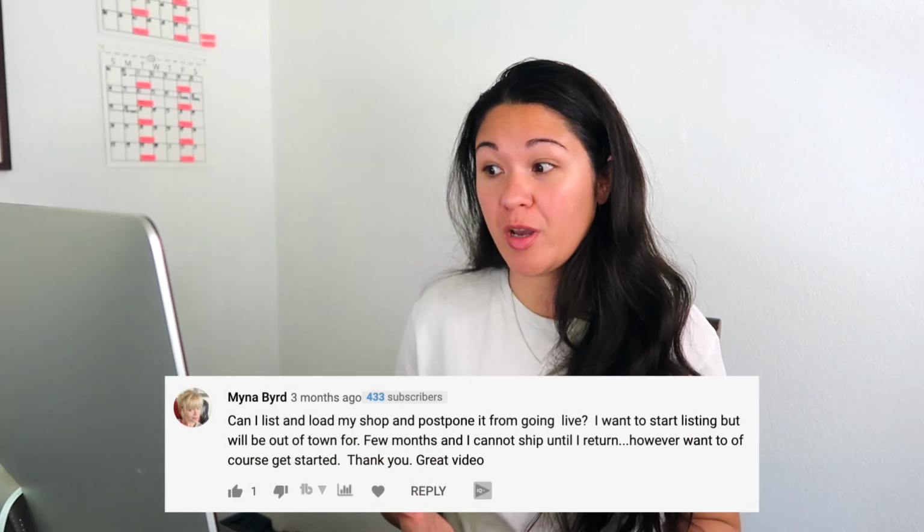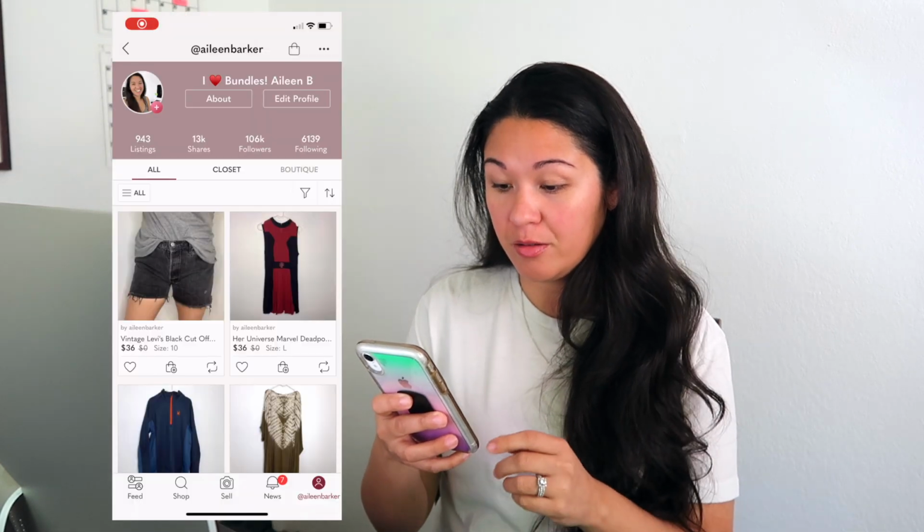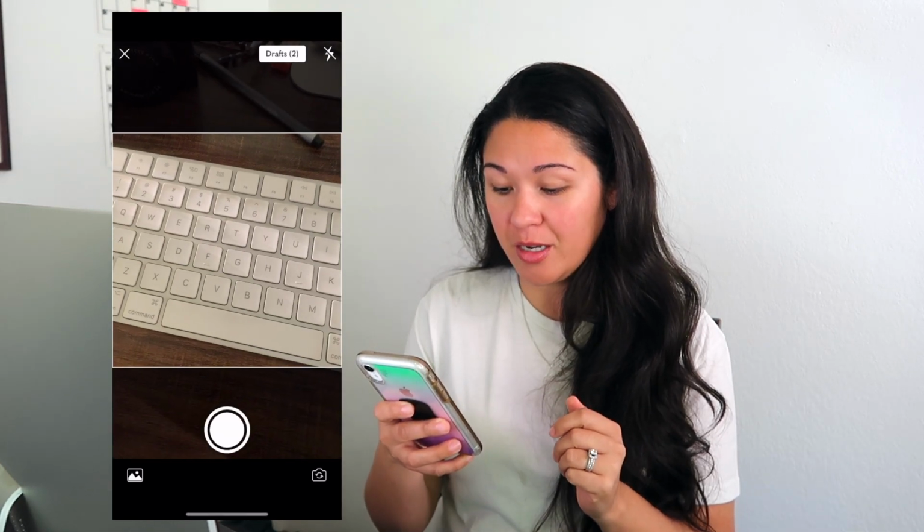So this person wants to know if they can list and load their shop and postpone it from going live because they're going to be out of town for a few months and they can't ship until they return. And yes, this is totally possible. When you go to list an item, let me show you on my phone. So when you go to list an item, you click sell. I'm just going to take a picture of my desk and move along.